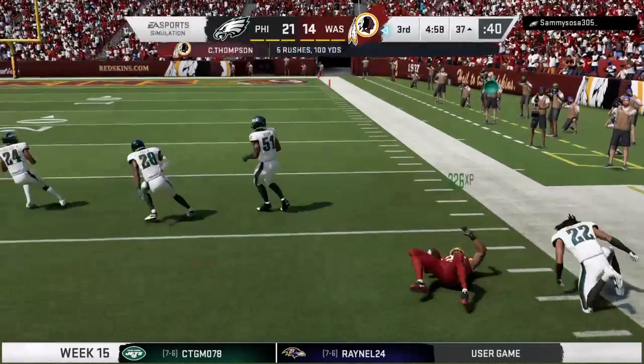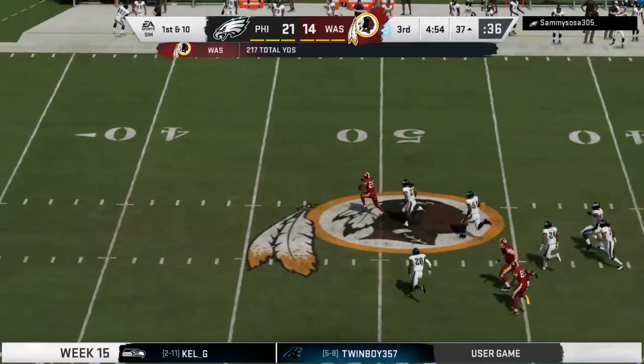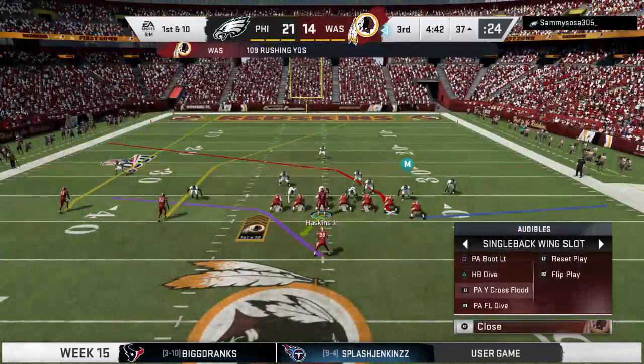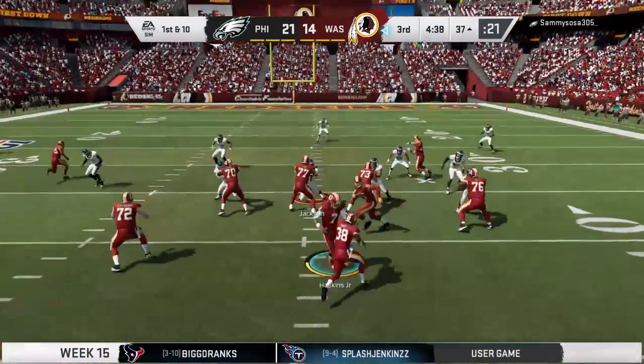And all the way down to the 37. And he is finally taken down, but not before he gets it to the Eagles' 37-yard line. So how about that for a chain mover? They're all the way down inside the 40 now for 1st and 10.